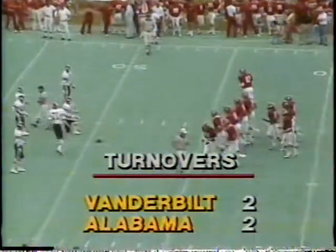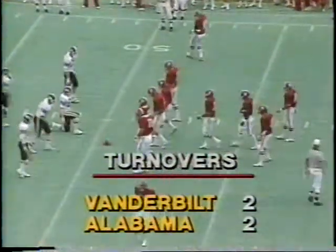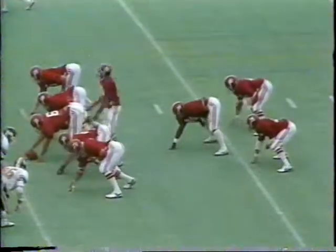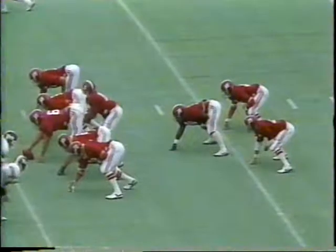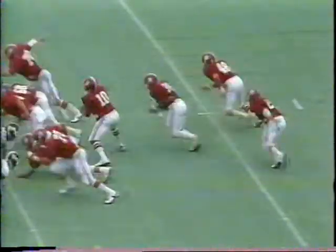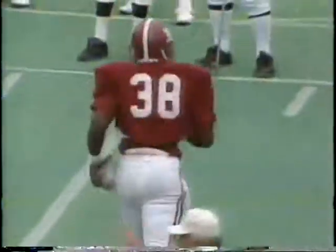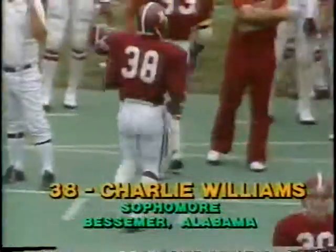There's a turnover. Each team with a pair of turnovers. The last one extremely costly for the Commodores, who were trying to score for the first time. First down 15 at midfield. Lewis, the third quarterback used by Alabama today, handing off to Charlie Williams to gain back some of that yardage lost on the penalty. A 9-yard gain to the 41-yard line, the Vandy 41.